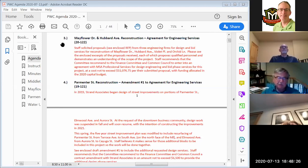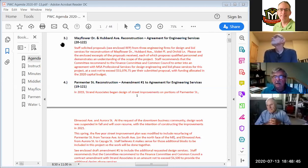Is that a motion, Robert? Sure, I'll make it as a motion. I propose we recommend MSA at 51 plus some change. All right. Is there a second to the motion? Carl Stump seconds. We have a motion and a second. Is there any further discussion? Hearing none, those in favor of the motion signify by saying aye. Aye. Those opposed, nay. The ayes have it, and we will be submitting that as our recommendation to the Finance Committee and the Council.